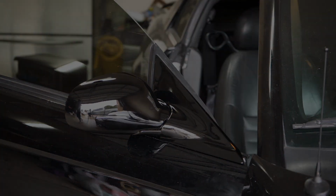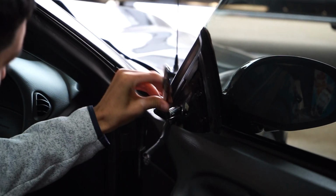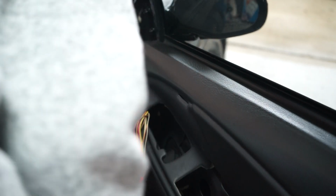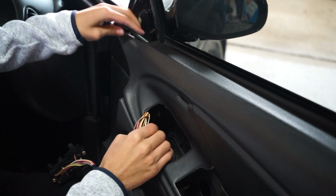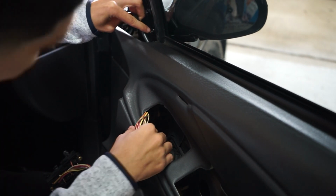Crazy. Ignore the wires. It reminds me of the anime Akira when his hand started growing out. If you know the anime, let me know.